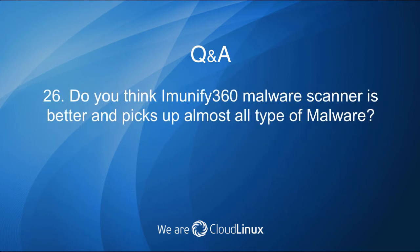So do you think the i360 malware scanner is better, picking up almost all types of malware? So we recently went and tested our malware scanner against CXS. We didn't even test it against ClamAV because it's not relevant. We didn't test it against Maldet. We're just so much better than those, but we did test it against CXS, Avast, and a few other malware scanners. And what we found is that we are slower. We're about twice as slow, but we do catch more PHP and JavaScript and HTML level vulnerabilities.